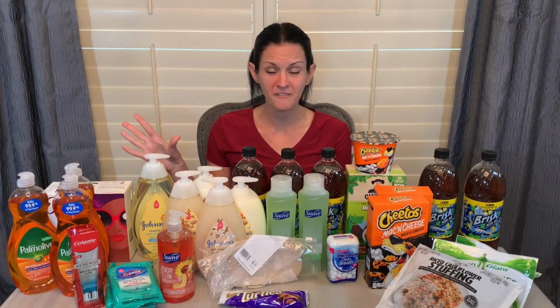Like I said, I ended up paying, after that $5 midweek moneymaker bonus from Ibotta, just $3 total for all of these items and all stuff that we will use or donate. So I was super happy with that.